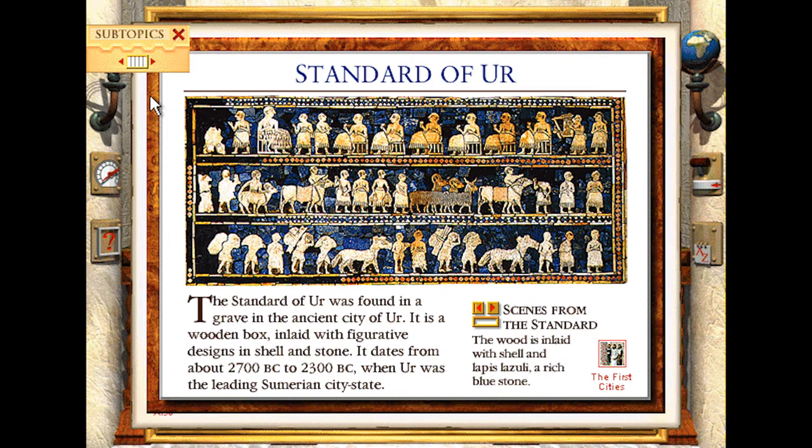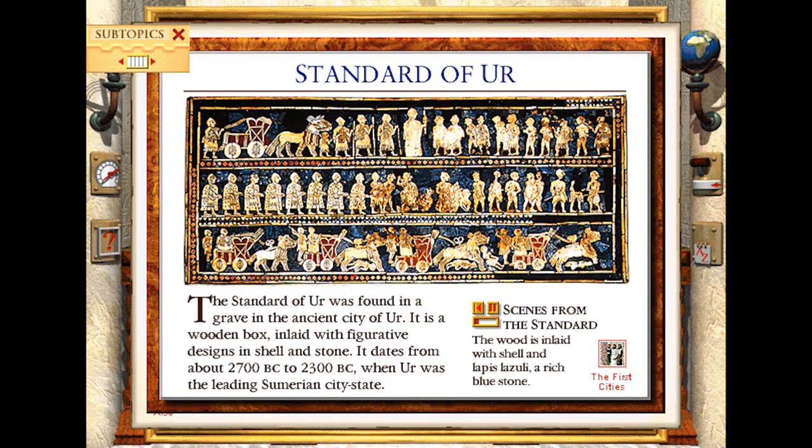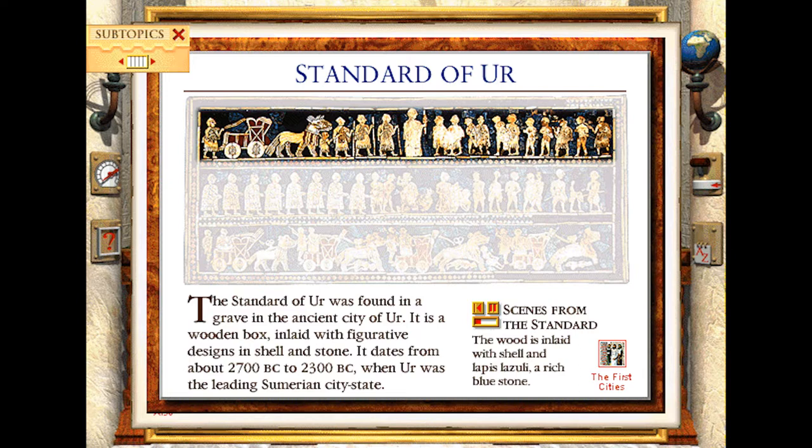Standard of Ur. The standard of Ur is a decorated box. The two main sides measure approximately 21 inches by 9 inches. The war scene on the first side shows the king. He is always represented as the tallest figure. He stands near his chariot while prisoners in chains are brought before him.